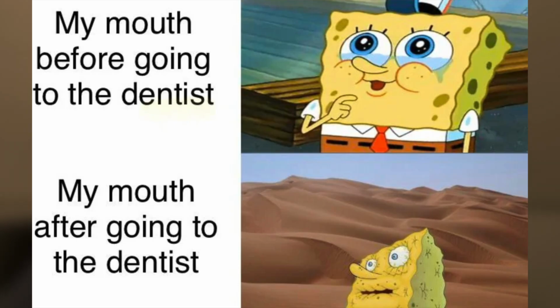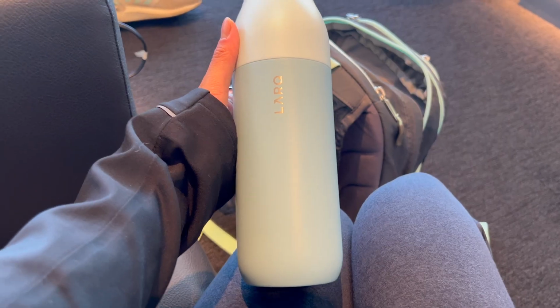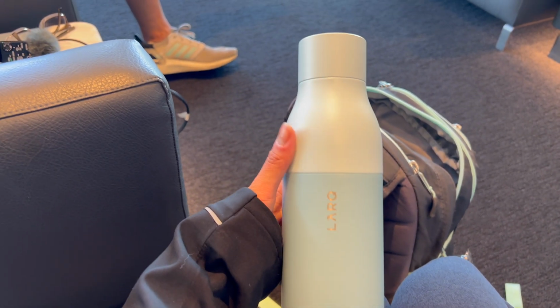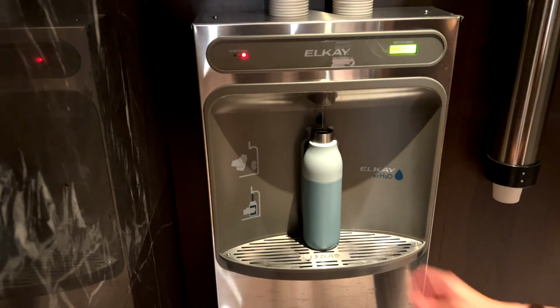Airplanes have low air pressure and extremely low humidity. I mean, it is as dry as the Sahara Desert out there. Therefore, it's very easy to get dehydrated on the plane. Water is super expensive at the airport, so I usually just bring an empty water bottle from home. And since we can't bring liquids through security, I just fill up the water after security.